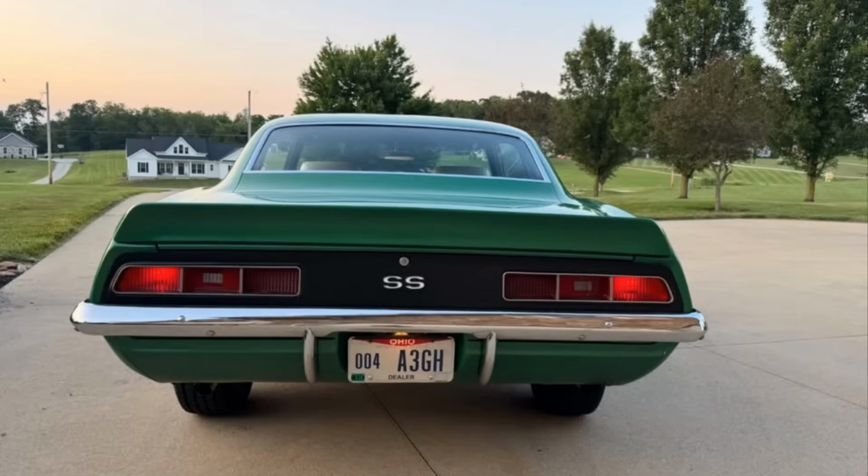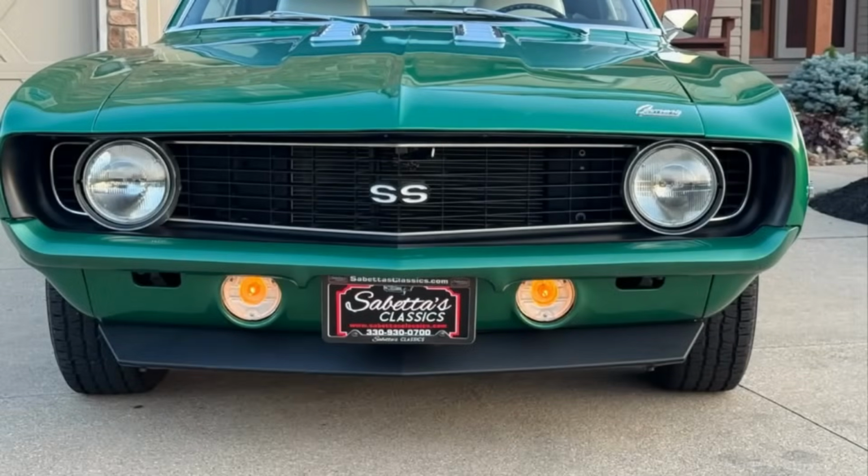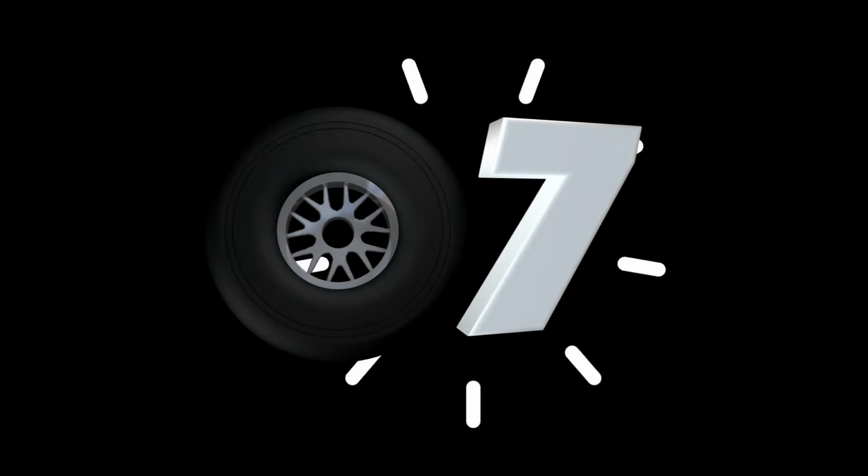With its powerful big block engine, 4-speed transmission, and show-quality finish, this Camaro is ready to impress at any car event or during weekend cruises. For enthusiasts seeking a turnkey classic with both visual impact and driving excitement, this Camaro SS 396 stands out as a premium option. Number 7.